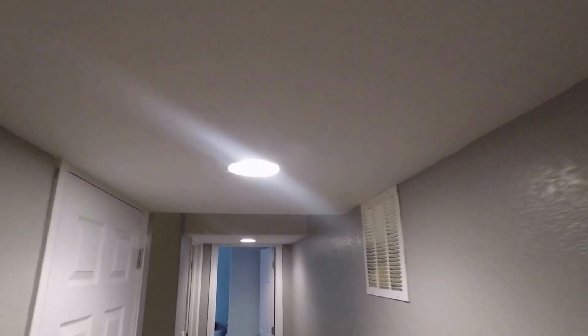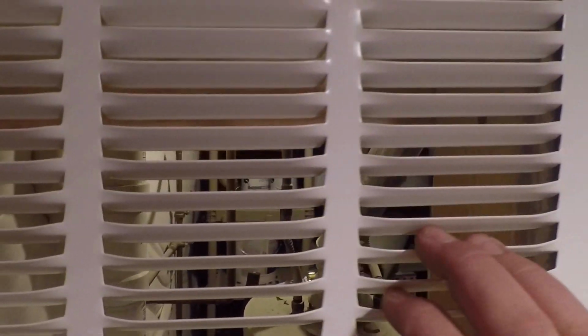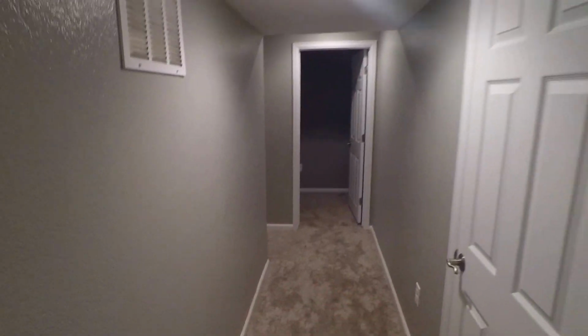And of course, just so you see all the ceiling, we have recessed lighting throughout the entire thing. These are just our levered vents into the mechanical room. There's one there and one there. Right on the other side of this wall is a water heater and the furnace. But we did recessed lighting. We have smoke detectors and carbon monoxide detectors, the whole thing.